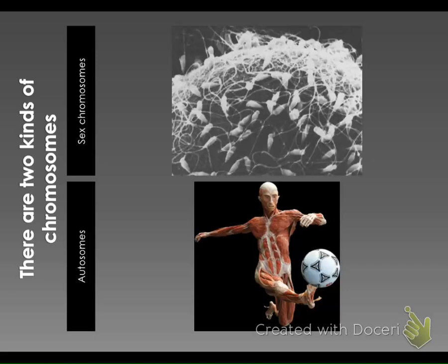You write autosomes and sex chromosomes. Anybody know what the bottom picture is? Soccer player? It is a soccer player, but specifically, do you know what it's from? The World Cup. One would think, but it's actually from the Bodies exhibit. Anybody heard of the Bodies exhibit? Yes, no? Are we still asleep this morning?